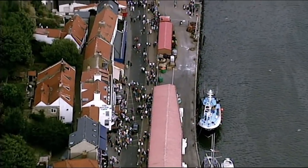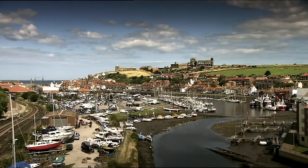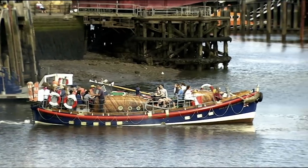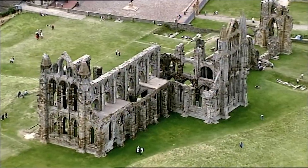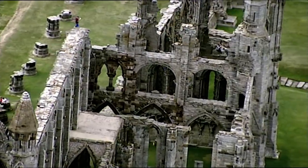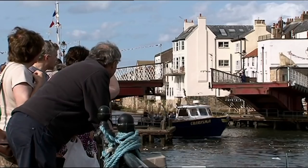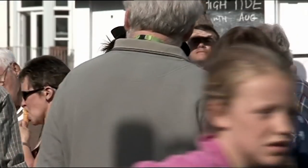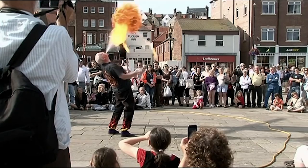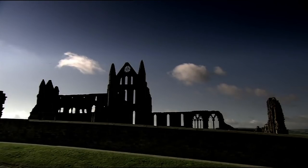On the coast of England nestles the small fishing town of Whitby, population 14,000. The arrival of the railway in 1845 brought in the tourists, and they've been coming back ever since. The town's most famous landmark is St Hilda's Abbey, the inspiration for the novel Dracula. Policing here during the day is routine. Some might say, dead.